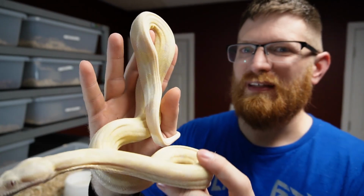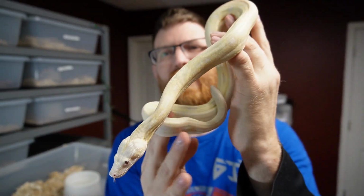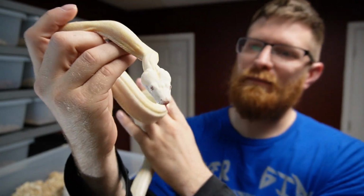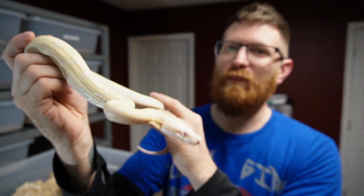So this is, yeah, I already told you where I got that one at. So this is a Moon Glow. So it is the Anery and Hypo and Albino.